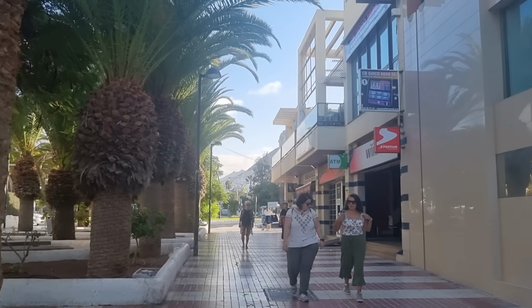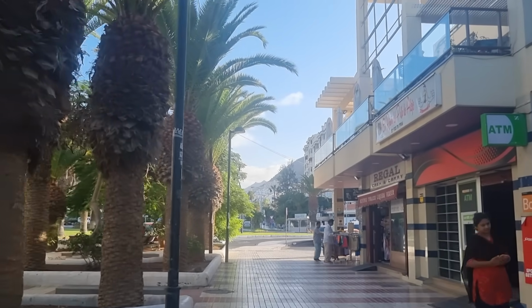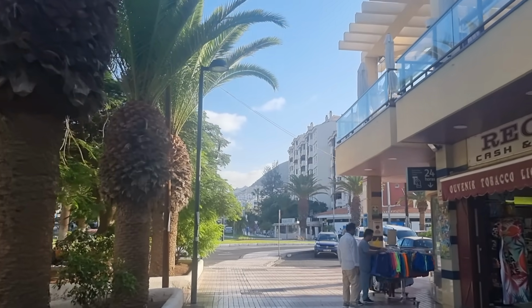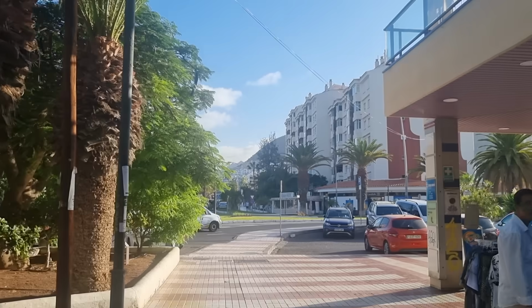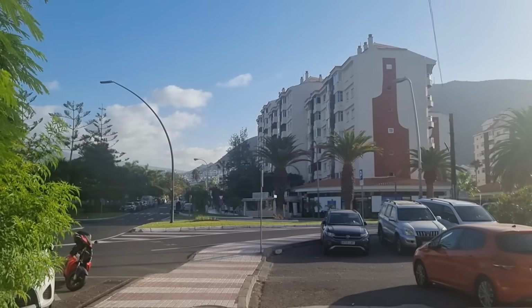You can stay down the bottom here in a lot of these places I'm going to show you, or you can head up the hills, Cardiac Hill up the top. You've got the Oasis Boutique, you've got Castle Harbour, Paradise Park, Christian Sur, Tenerife Sur, Aguamar, Atlantida's halfway up the hill as I said. There's quite a few options up here.